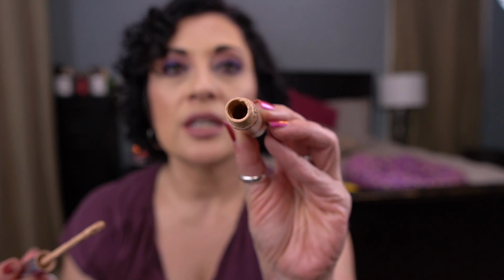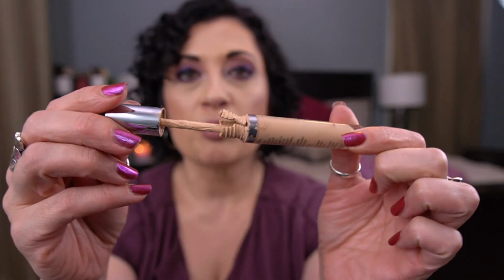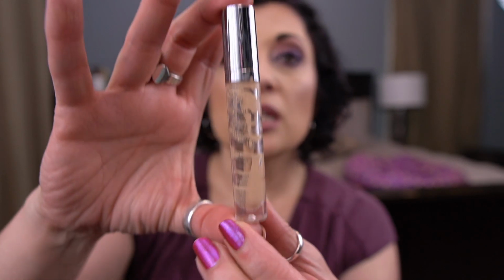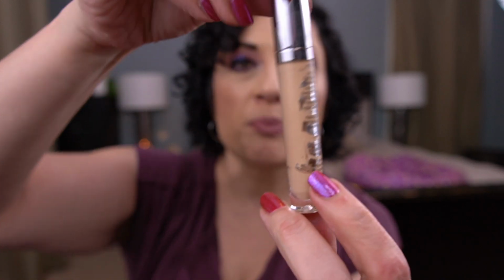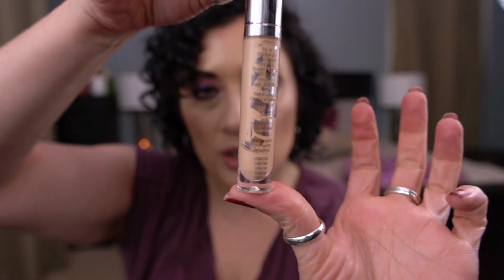This one here. I have taken the stopper out of this, and there isn't a ton left in here. You can kind of see. Anyway, you can't really tell. I'm going to take a spatula. Okay, so this is broken, as you can tell right here. So I did take a spatula to this, so you can kind of see. But it's almost pretty much down to here.